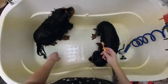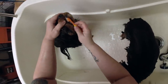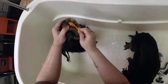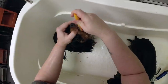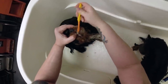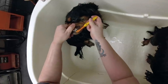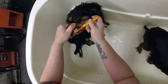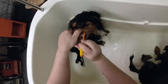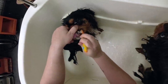All right, we're gonna lift one side up and just kind of slowly. It's beef flavored or liver flavored or something like that, so they usually like it. Usually let me brush some. Oh yeah, their teeth are actually pretty good. They take good care of me, don't they, Callen?